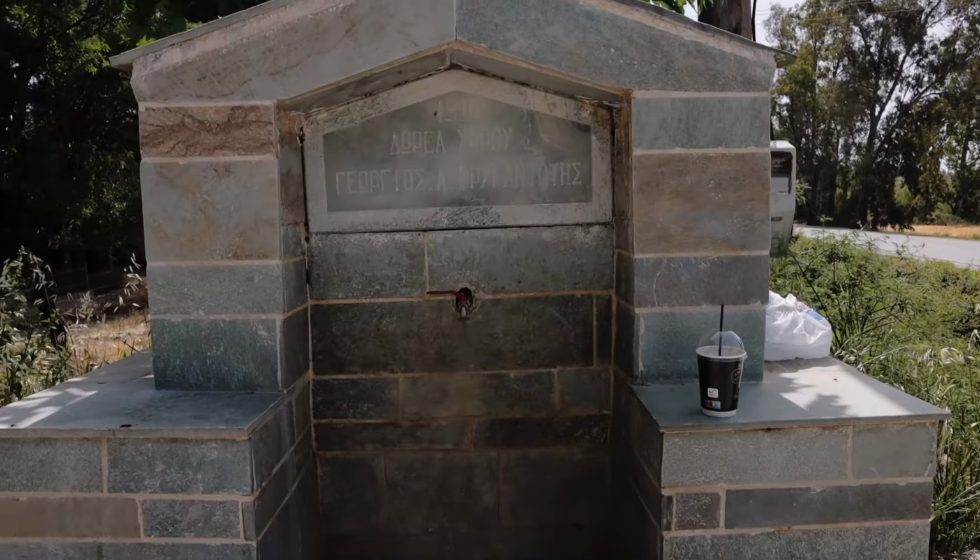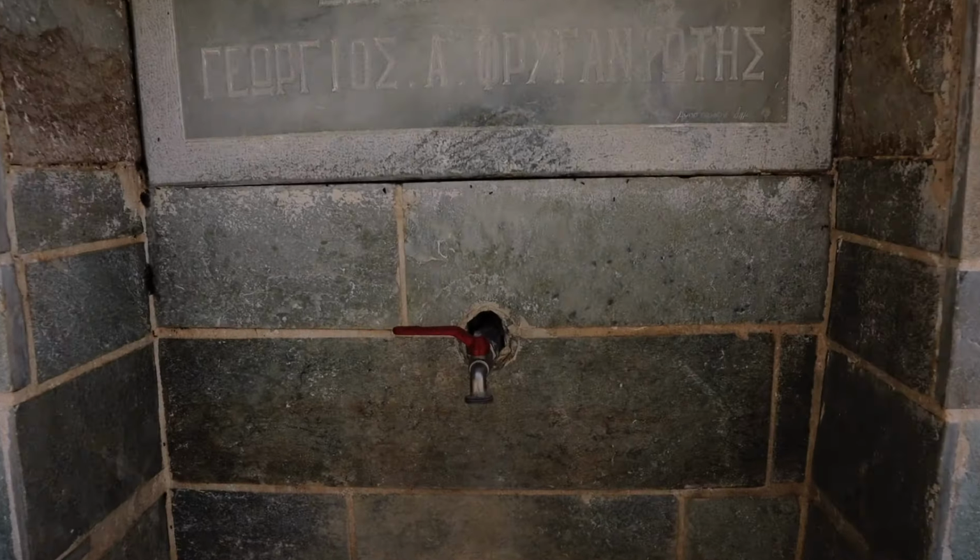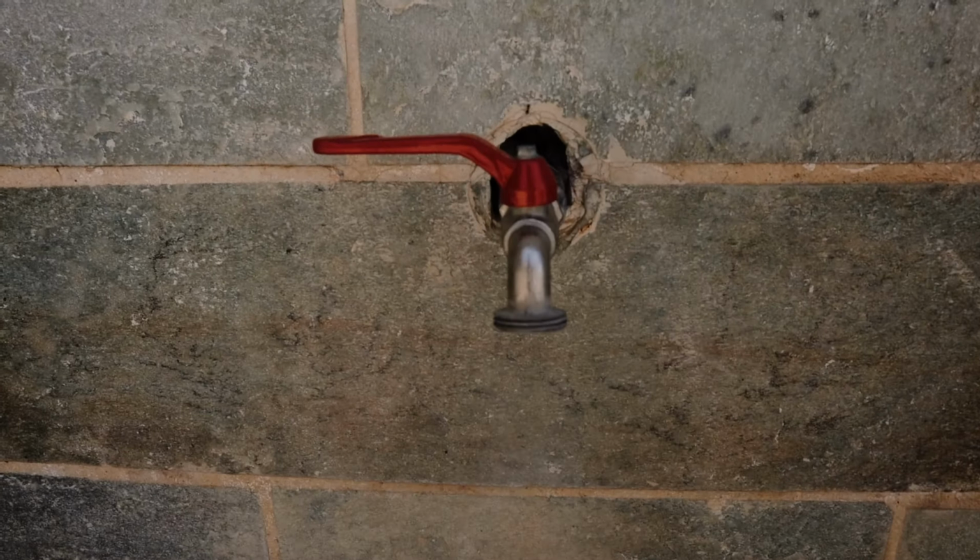I cannot see it from here. I will blend it now. Pub, but we're going to the fountain that Mr. George gave to the community. I'm pretty tired. Got myself a nice Freddo Espresso. Really nice. One of the best things here.